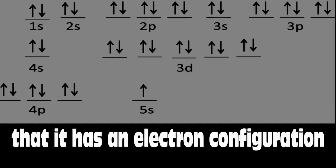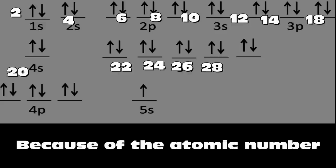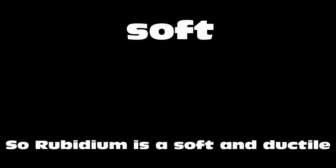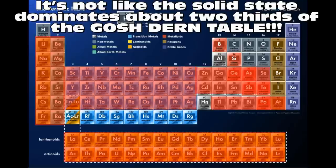Oh, hey! I forgot to mention that it has an electron configuration of 37. Because it's the atomic number 37! So rubidium is a soft and ductile solid! It's not like the solid state dominates about two-thirds of the periodic table! Oh wait, it does. So what does it look like?